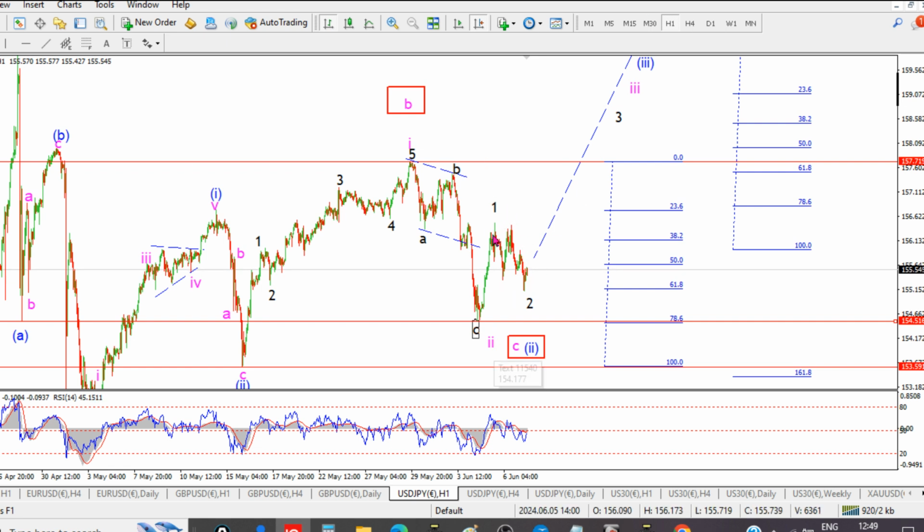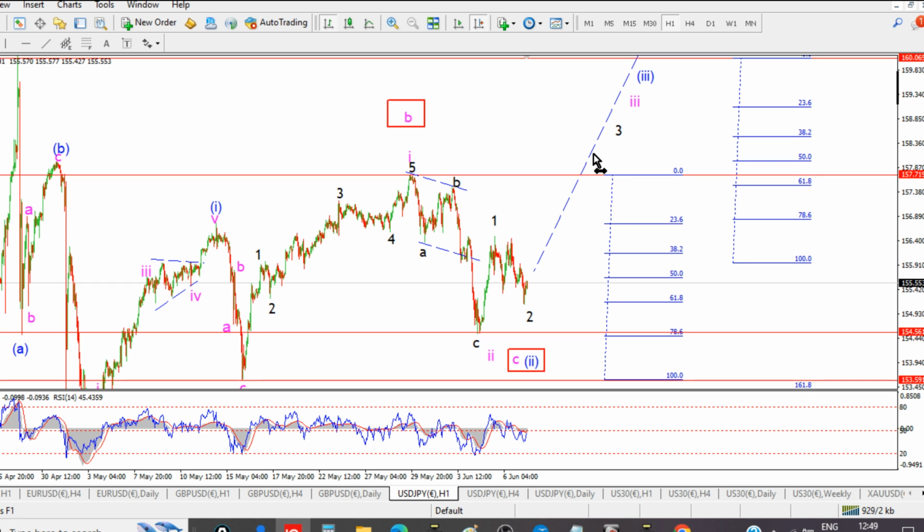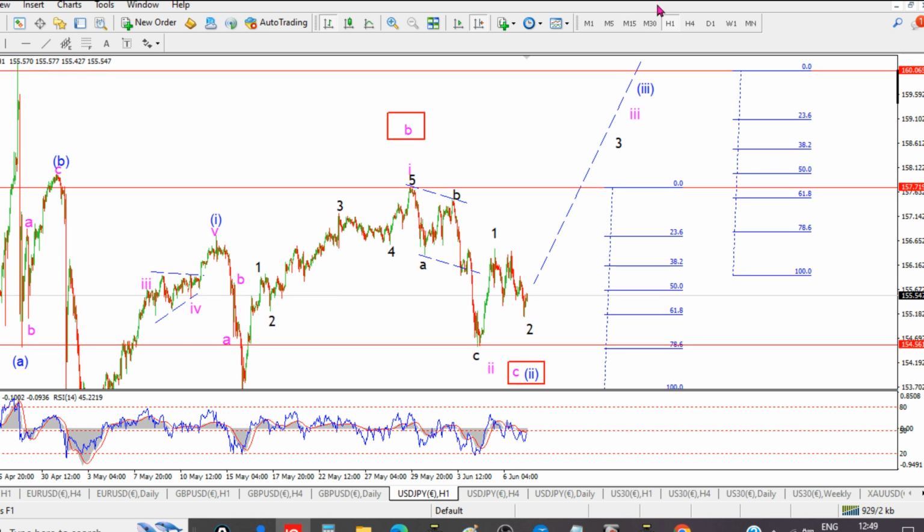The action today and overnight in dollar yen has been corrective. So again, we've built a higher low. So we can see a higher low built in wave 2, in 1 and 2, suggesting wave 3 is underway. So, if we get a rally back above 157, then I think we're probably going to go all the way up to 160 easily, and maybe even higher.